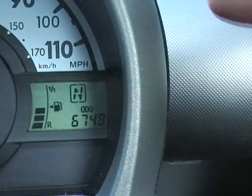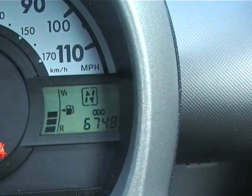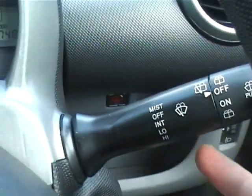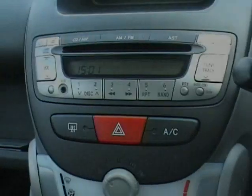We guarantee the mileage there, just 6,748 miles, and that's backed up by service history. We have wiper controls on the right hand stalk and the indicator and the light controls on the left hand stalk as well.